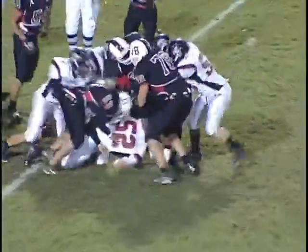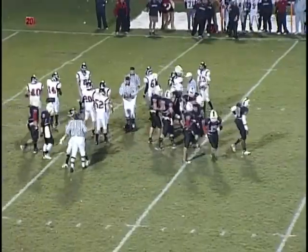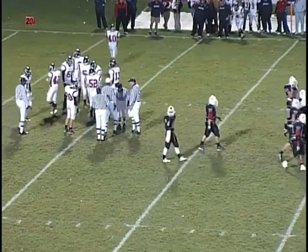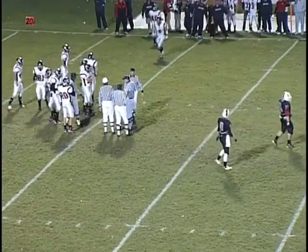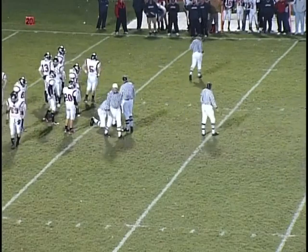3rd and 4 at the 34. Give to Egler, looking to run wide. Gets some nice blocking at the point of attack, and they're trying to strip the ball, but he refuses to give it away. And I don't know if he got the 1st down. He stopped right around the 31. I would guess he's short by maybe a foot, foot and a half, if I had to guess. And the referee's taking a long look at it. He's going to wave his hands and bring in the chains for a measurement. It's that close.